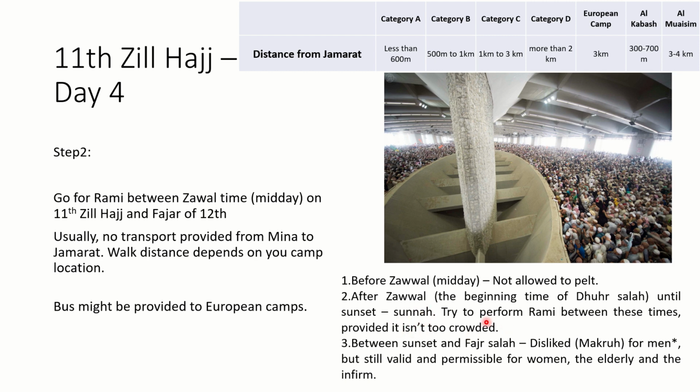But again, there will be 2 to 3 million people, and all of them will be going right after the Zawal time, so it will be very crowded. So try to find the time which is best. And yeah, it is only 2 days required, so that's it. You need to find it. You can ask, or you can have a guess how crowded it is. You can see in the picture how crowded it might get.